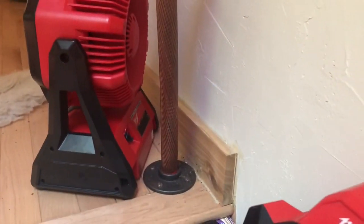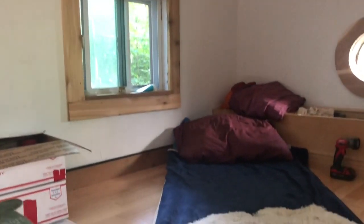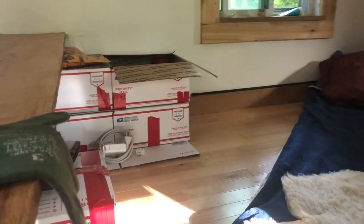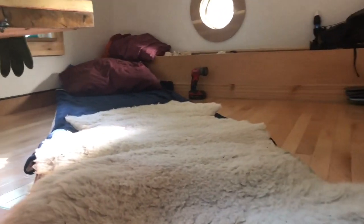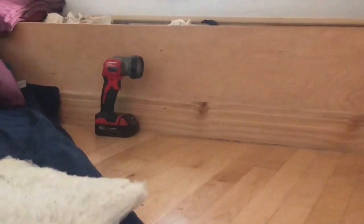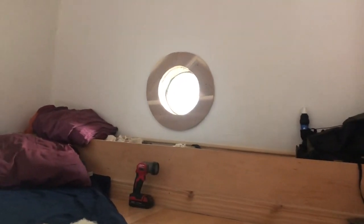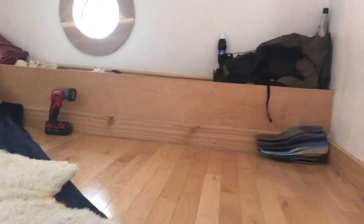Nice hand grip to get up to the loft area I built. Here's the handles for the French doors that I built to match. Pretty cool. More cedar trim. Boxes of food for when I'm out hiking. My bed is basically a yoga mat with a sheep rug on it and another blanket. I used that flashlight because I haven't installed a light in the loft area yet, but that works out pretty good. Brass porthole right there, and then there are separate compartments right there for all my clothes and camping stuff. All the insoles for my hiking endeavors because my feet hurt a bit.